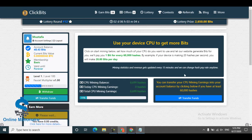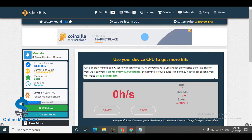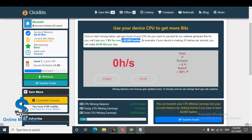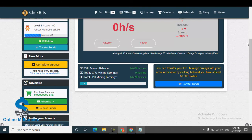Okay, you can go to CPU mining. You can click CPU mining and start mining with your CPU. I don't recommend this one because it pays you the least Bitcoin, and it is wasting time. This much hash power you win, this much BTC you earn every day. If you just click a store, they pay you this much Satoshi. Okay, this is very low. I don't recommend it. You can work just by visiting websites.